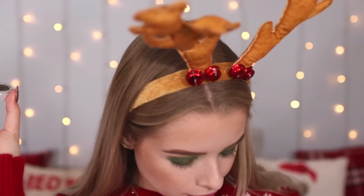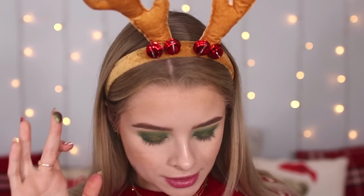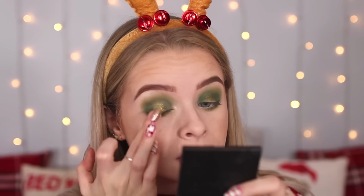But then this one's kind of like a dark green. Oh, but it's really pretty. It's like a dark green shimmer. Then I've also got this, which is the Urban Decay eyeshadow in Vortex, and it's like the most beautiful glittery green. I think I'm gonna go for the Urban Decay one, and I'm just taking some of this on my finger. I'm just gonna add that over the top because it's a bit more glittery.